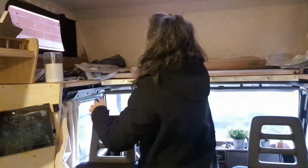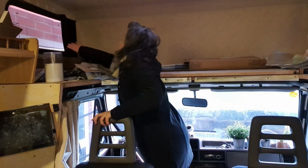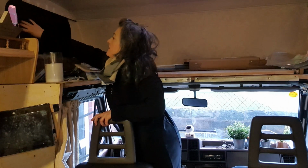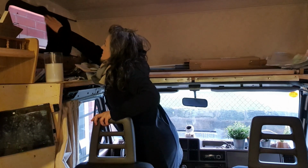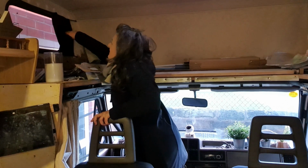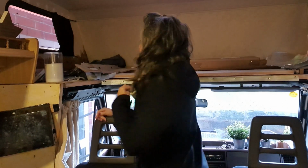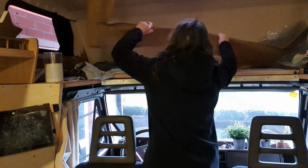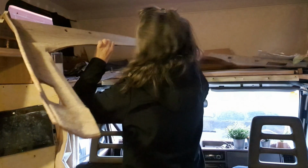So I've still got them. I've kept those actually instead of throwing them away. So this is on two tracks, like so, which is starting to come apart. So that needs sorting. But I don't sleep up there, so it's okay. This is the fascia for the front, which hopefully I'm trying to get to snap.